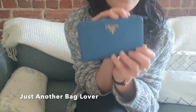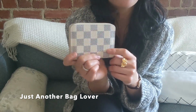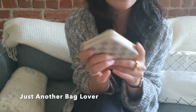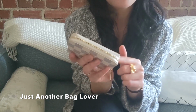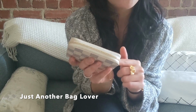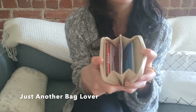So there's that. This is the LV Zippy coin purse, and this is in the Damier Azur print, and it's held up really well in my opinion. I wouldn't say this is my everyday wallet, but it's sort of like a secondary wallet, so it's a little bit more compact than the other one, so I'll definitely change into this when I need to, but for the most part it just stores my everyday cards that I don't need on a regular basis.